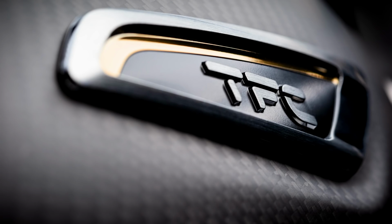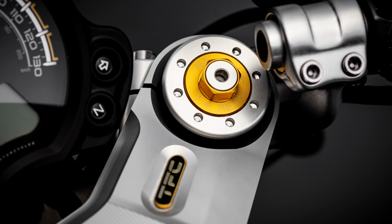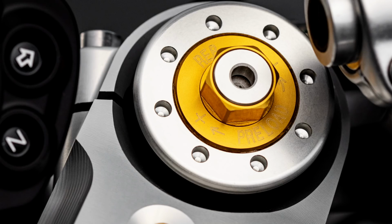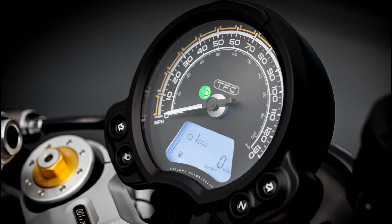But there's also a billet top and bottom yoke with a plaque to mark the production number of the bike. This is a particularly nice feature to my eye, with the billet machining giving the top yoke a really premium look, and I also like the yellow gold adjusters of the fork tying in with the badging and revised TFC branded dial on the instruments. The instrument bezel has also been revised with some new Triumph branding.